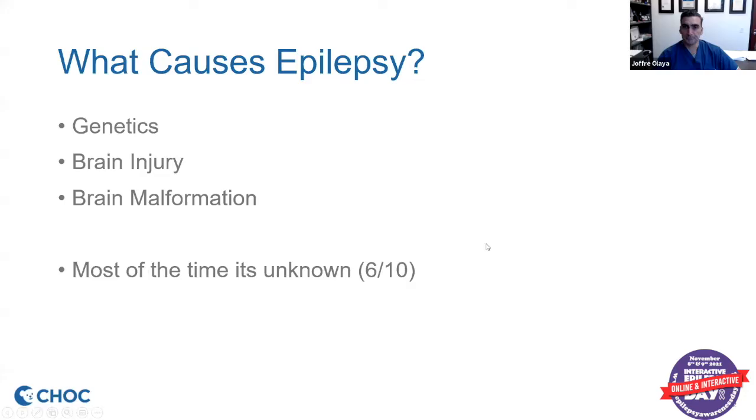So as we all know, there are lots of different causes for epilepsy. There are genetic causes such as SCN1A mutation that can cause Dravet syndrome and affects voltage-gated sodium channels, and many other underlying genetic conditions. Sometimes epilepsy can be due to brain injury, such as from a stroke, trauma, and other things. And then occasionally epilepsy can be secondary to a brain malformation, like a cortical malformation or hemimegalencephaly or Sturge-Weber. So lots of different things can cause it.